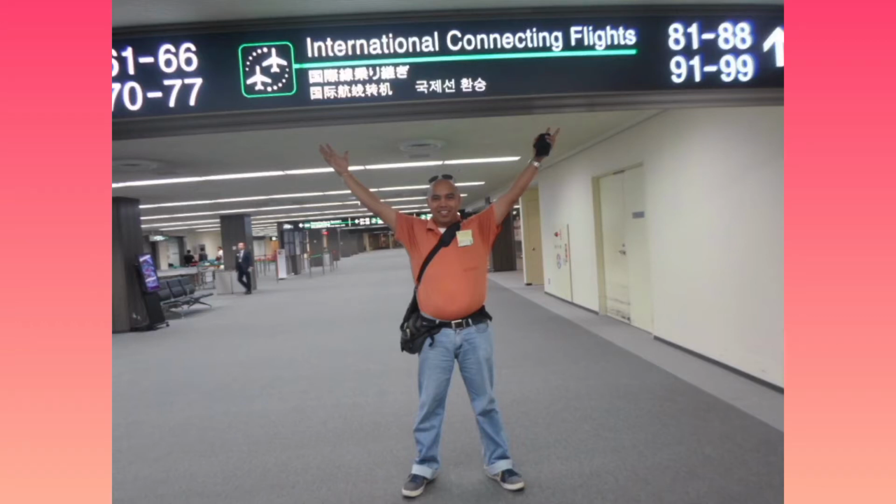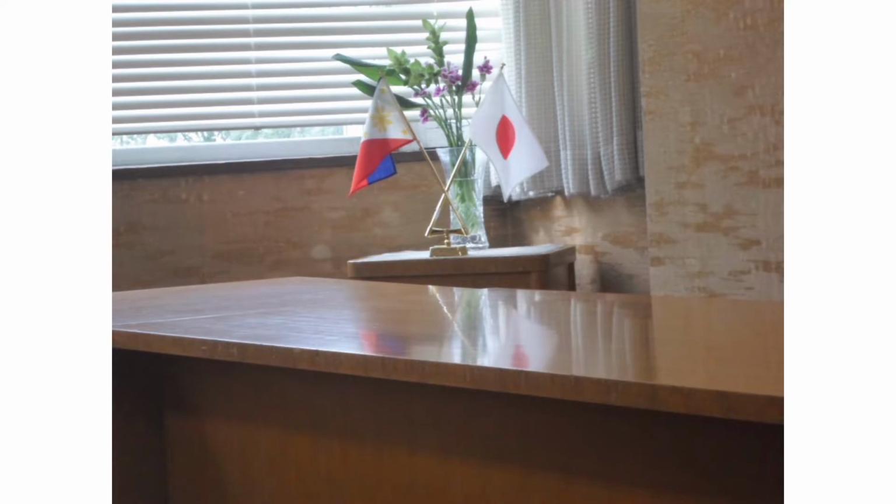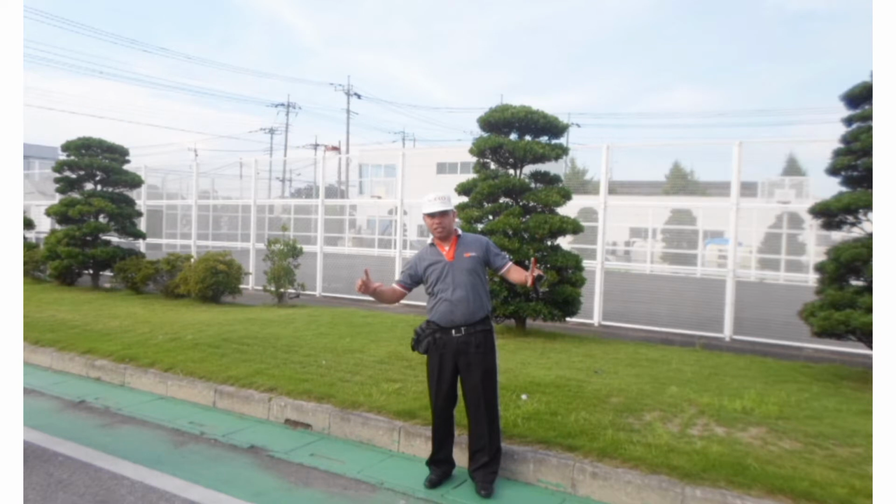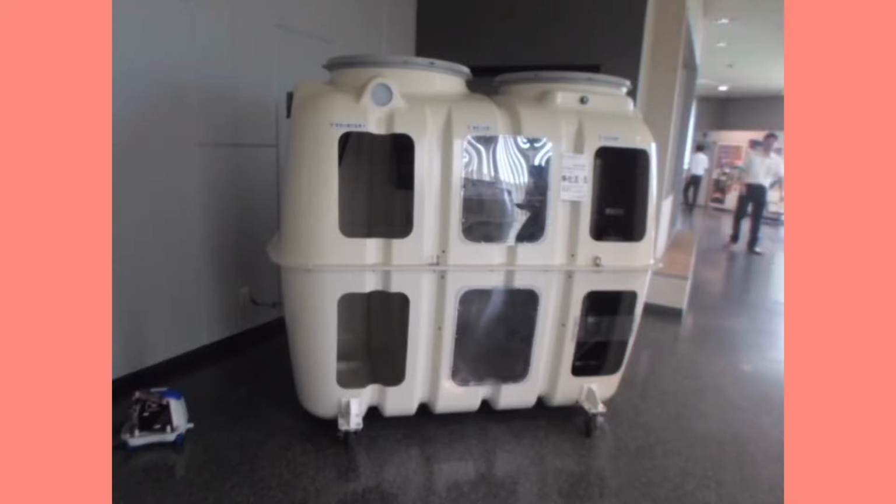Sometime in 2014, I visited Japan for the second time, where I presented the septage management of Butuan, an ordinance which I authored. We then visited a Japanese Johkasou plant where human waste, garbage, and sludge are processed to become clean water enough to be released into the environment and fertilizer.